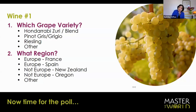Hondarrabi Zuri blend, because generally that grape, which is grown in northern Spain and Basque Country, has a little like 5 to 10% of other stuff in there as well. Pinot Gris or Grigio, which we famously know, if you're in MS tasting channels at any level, is a non-aromatic or very lightly aromatic white grape that's grown hither and thither, but notably in northeastern Italy and Alsace and Oregon, and can often be confused with Chardonnay and Riesling, which also routinely has acidity that is compelling, right? But a very specific set of aromatics. So you might want to ask yourself if they're presenting themselves here.